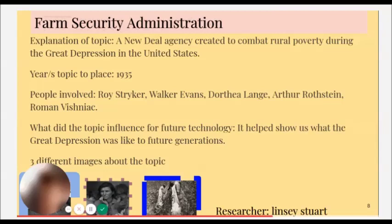Farm Security Administration, explanation topic. A New Deal agency created to combat rural poverty during the Great Depression in the United States. It took place in 1935. People involved were Roy Stryker, Walker Evans, Dorothea Lange, Arthur Rothstein, and Russell Lee. What did the topic influence in our future technology? It helped show us what the Great Depression was like to future generations. I'm going to put pictures.